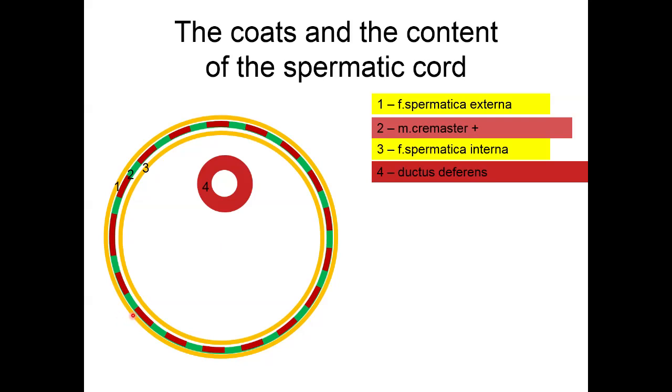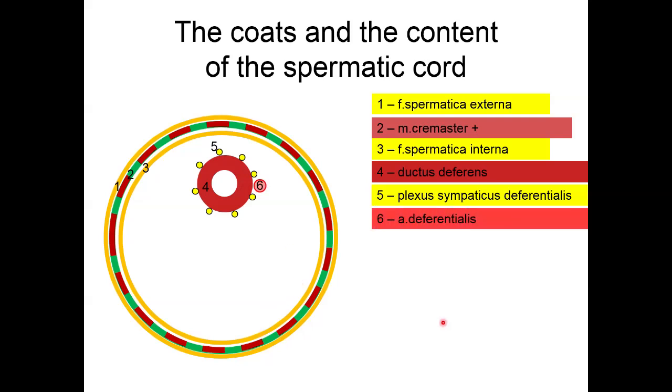Then around this ductus deferens there is number 5, a lot of plexus sympathicus differentialis, a lot of nerves which belong to number 5, plexus sympathicus differentialis. So they are nerves for regulating the process of contraction of the ductus deferens. Close to it, we can find number 6. What is it? It's arteria deferentialis, the artery which is nourishing the wall of the ductus deferens.